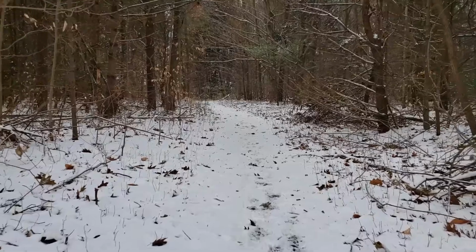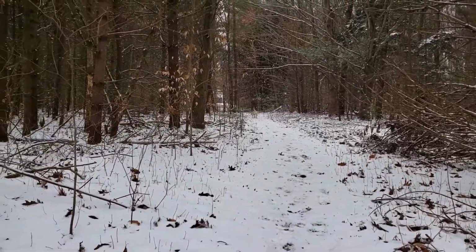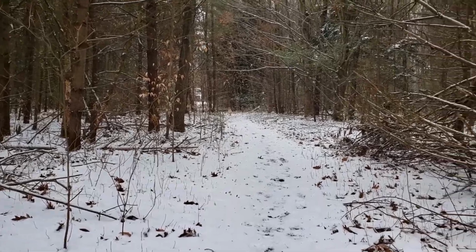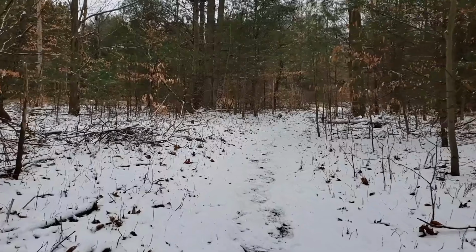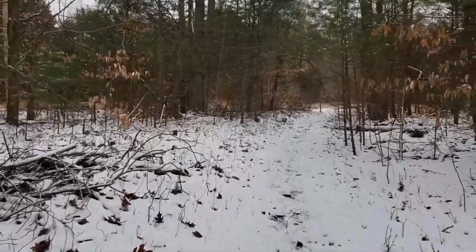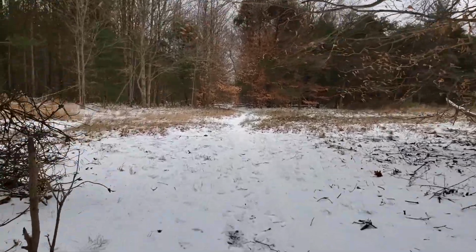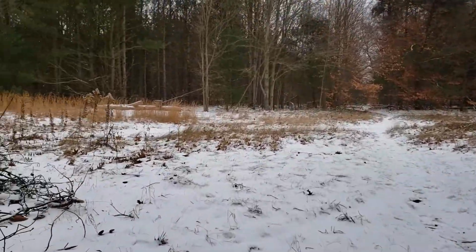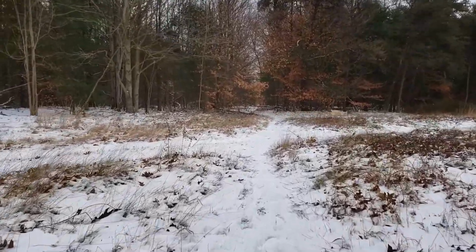Come here, big girl. Come. Yeah, this way. Bailey? Yeah, so right through there, there are houses. So we're going to go this way. Come on, big girl. Good girl. Yes, we're going to go this way, though, sweetie.